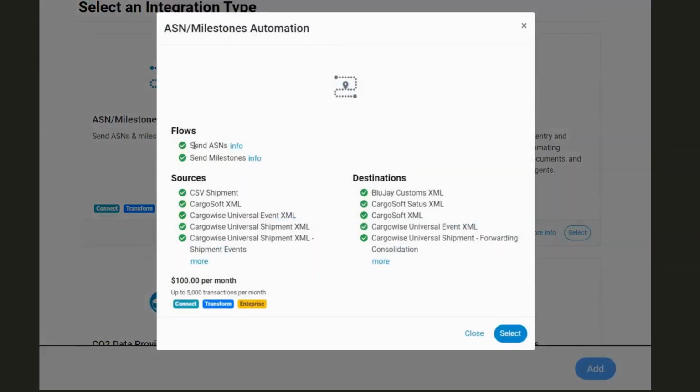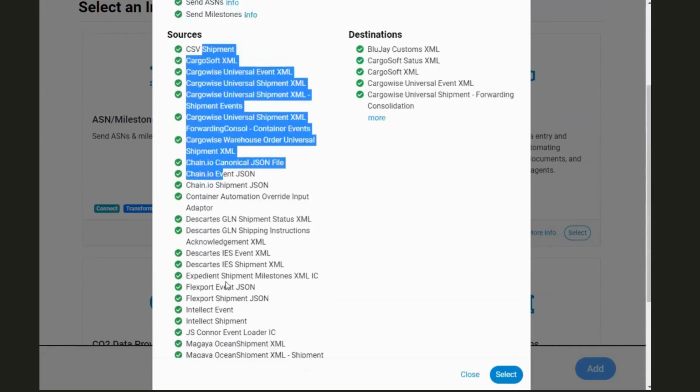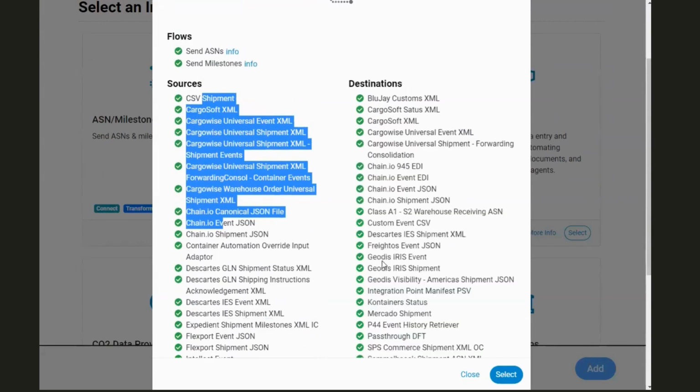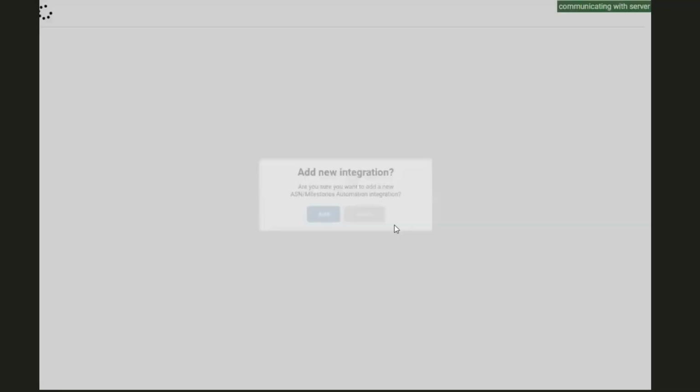So we can see here that this lets us very logically send ASNs and send milestones off, and that you can pick up data in any of these different formats, and that you'll be able to deliver it in any of these different formats. So quite a long list for each one. And if you ever need something that isn't there, or you were expecting to see something, you can always open up a support ticket or reach out to your account rep, and they'll help get things added to these lists as you need them. So I'll select this and add this integration.